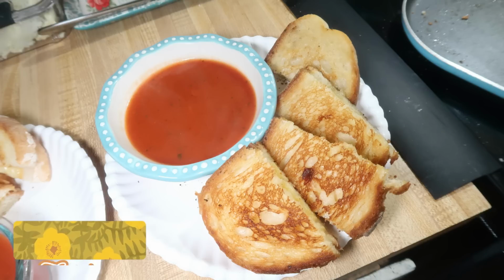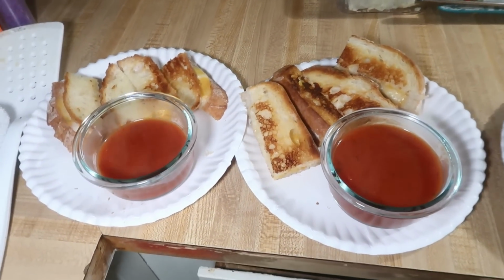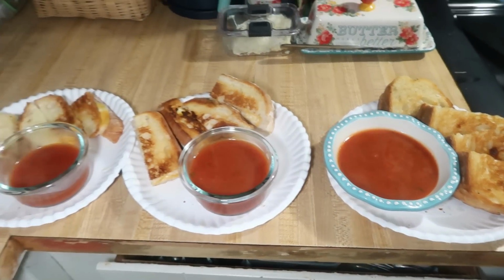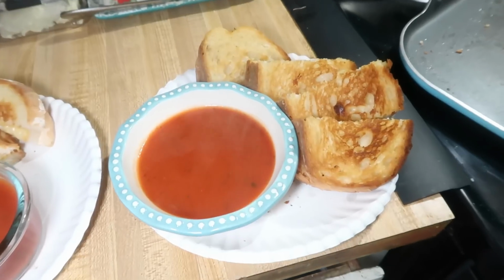Friday night, we started off with just some simple grilled cheese and tomato soup. I used the plain Toronto bread from Aldi, and then we had some Munster cheese and some cheddar cheese on there, and then just our favorite Progresso hearty tomato soup.